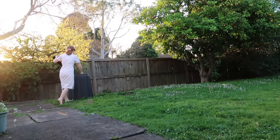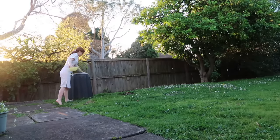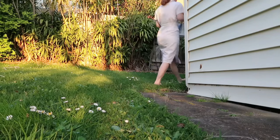I emptied the compost. And then went out the back to water the garden.